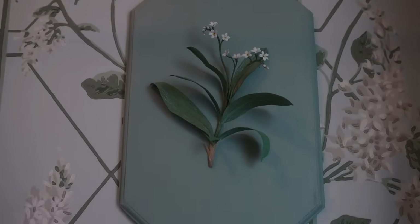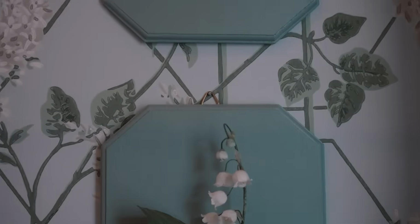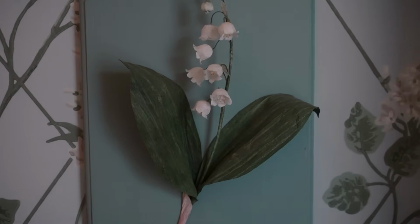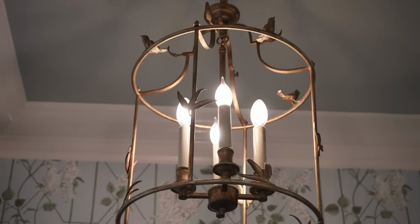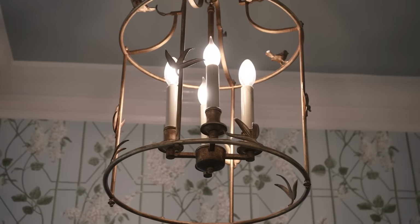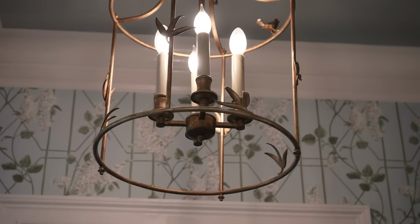It's like white, blues, and greens, trellis, florals. It has me written all over it. I loved it in this area, kind of in this transition area. Again, the light fixture above is from Circa Lighting. I just felt like it fit in this sweet little space, really that helps transition into our morning room.